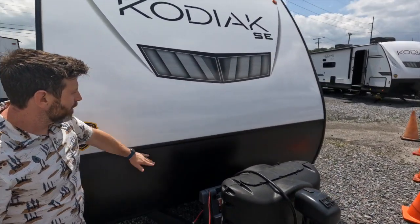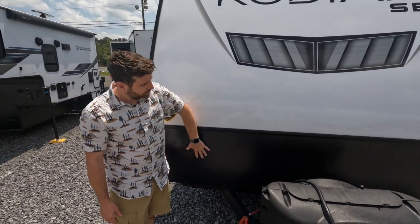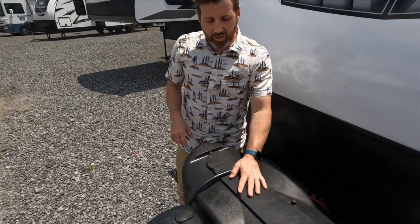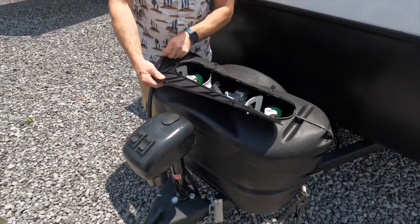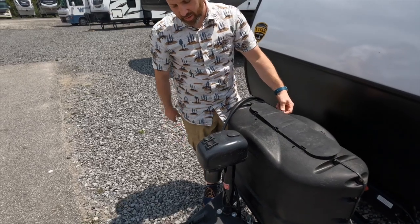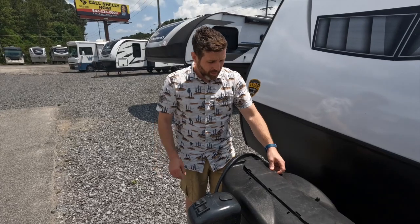You got a nice fiberglass front cap here, and then you got a nice little rock guard here, pretty good size. You got a battery disconnect down here, which is pretty great. So obviously it's on. That helps preserve the life of your battery. Love them. You got your standard two tank propane. It has the cover on there, but you can see down in there. And then you got your push button tongue jack, which is nice. These are all pretty standard features anymore, thankfully.